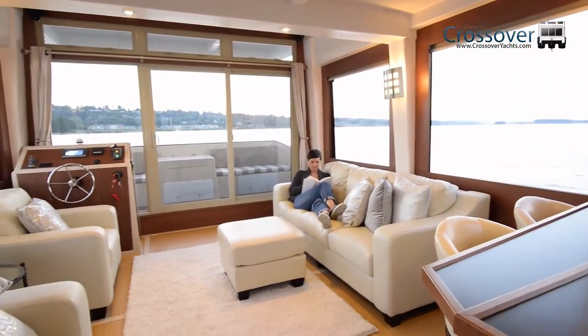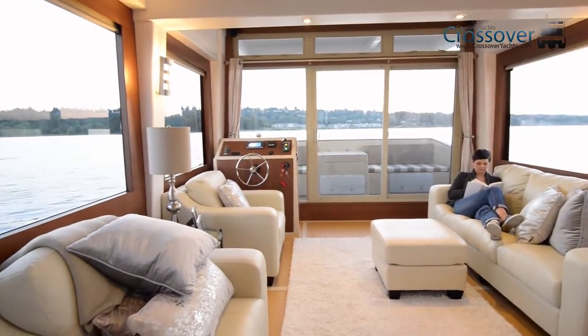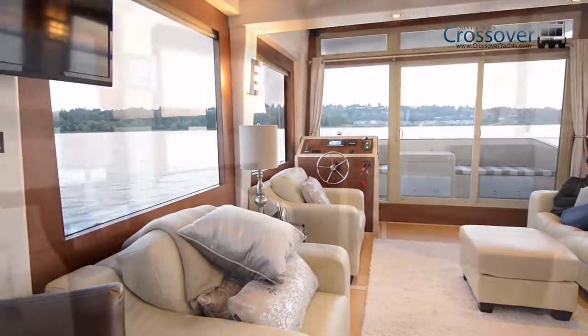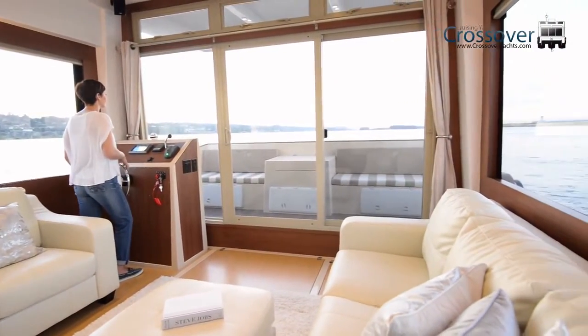We designed the Crossover to be easy to transport around the country by truck, to minimize freight expenses and maximize the areas we can deliver to.